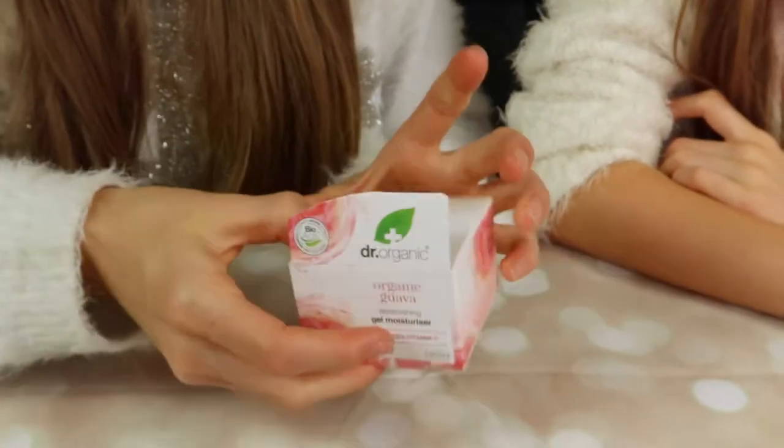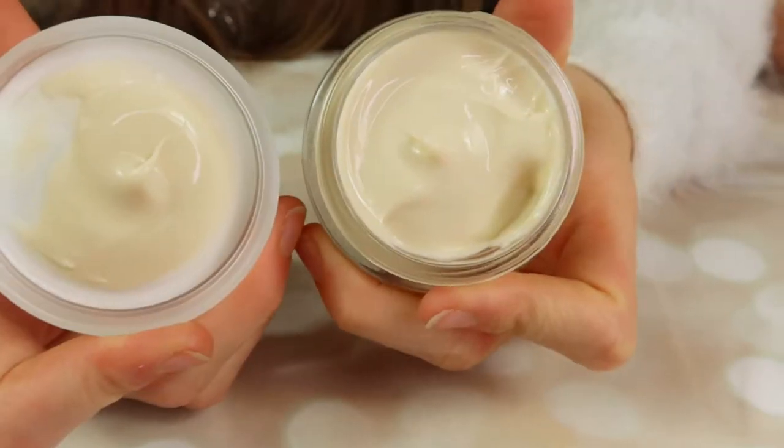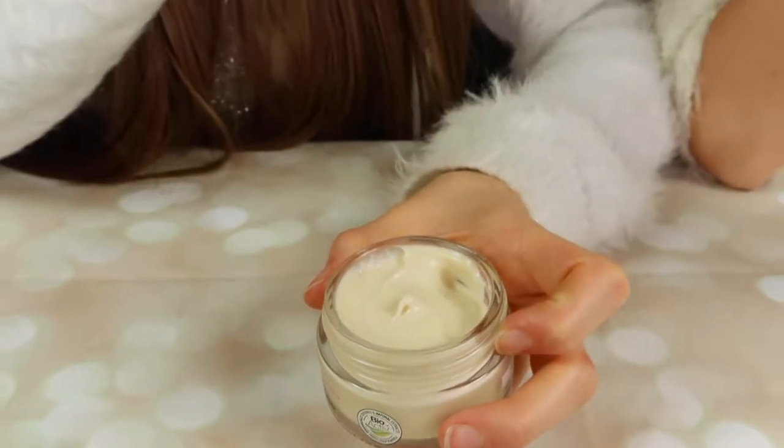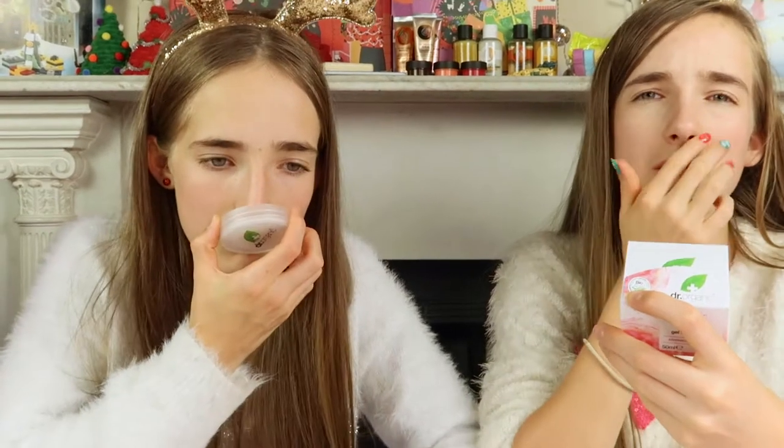I love the little design. That looks so cool. I'm very excited to try this. That is so nice and creamy. Oh. It has guava fruit extract, vitamin C, aloe vera leaf juice. I love aloe vera, except our mum makes us eat it sometimes. Yeah. It's disgusting. Apparently it's good for you though. Oh my gosh. Shea butter, coconut oil, cocoa, cacao seed butter, and betaine.